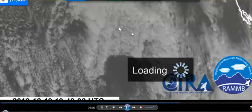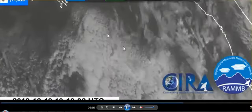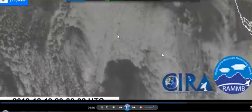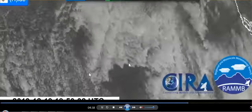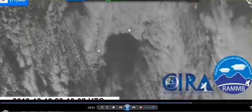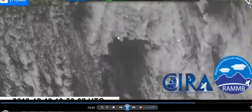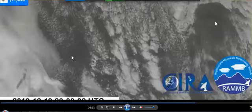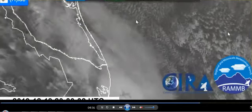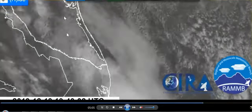Now, we all know that Mother Nature does not work in little squares. This is nanotechnology operating. But as you can see, disappearing. You have air masses that seem to be going in every which way. West, east. You see the microwaves right here. This is Mexico.